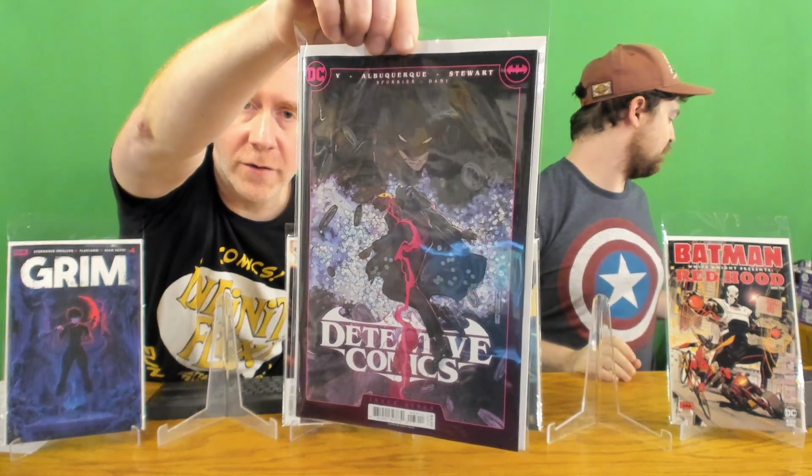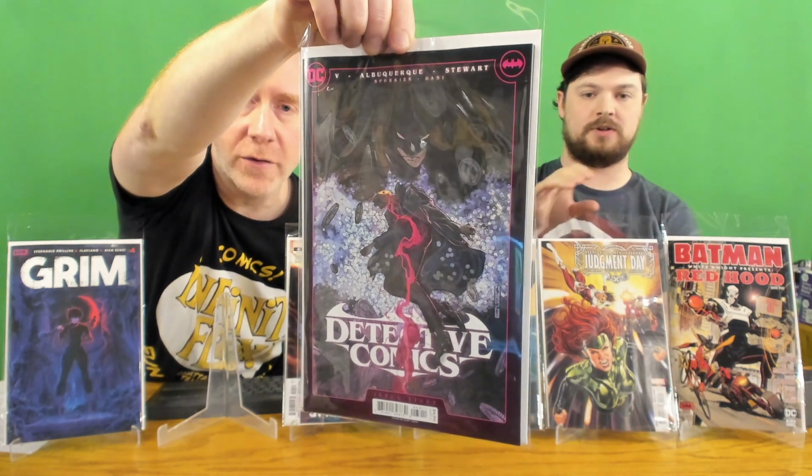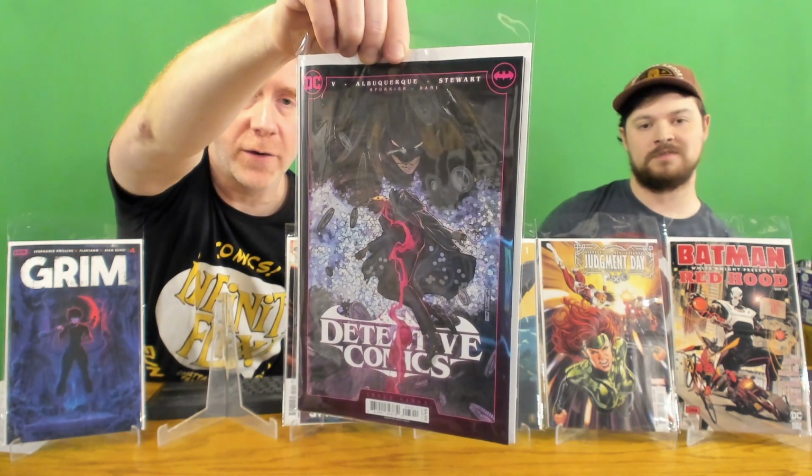Okay, I read Detective Comics issue 1063. This is the second issue with the new team. You can tell just on the cover, they have just changed everything about how Detective Comics looks. And I was telling Andy before the show, my favorite thing about the new Detective Comics is probably the art.